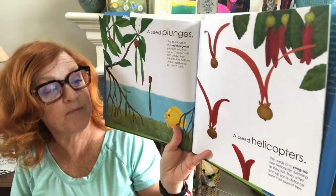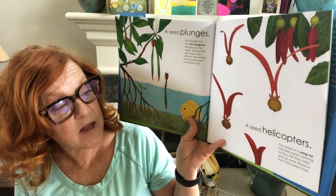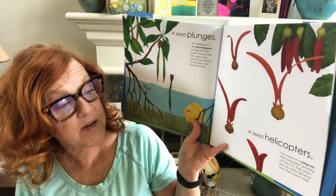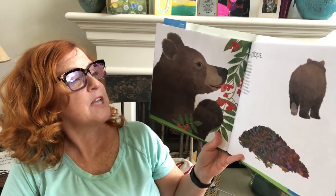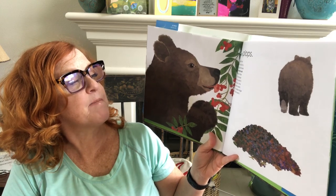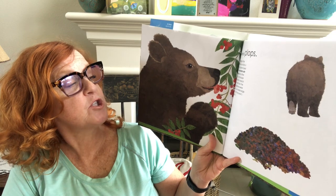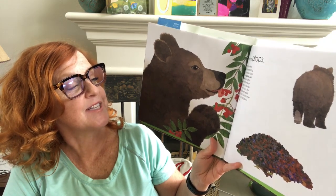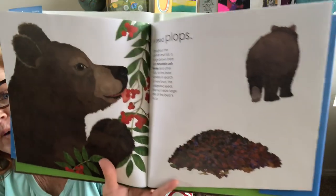A seed helicopters. The seeds of a yamna tree helicopter, spinning as they fall. They often end up some distance from the parent tree, just like we did yesterday with our helicopters. A seed plops. Throughout the summer and fall, a hungry brown bear eats mountain ash berries and other fruits. As the bears wander in search of more food, the undigested seeds plop out inside large piles of the bear's poop.